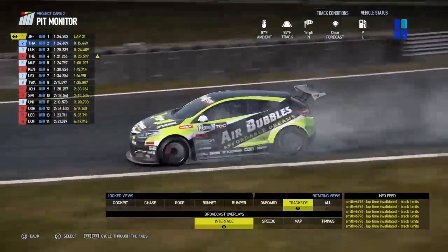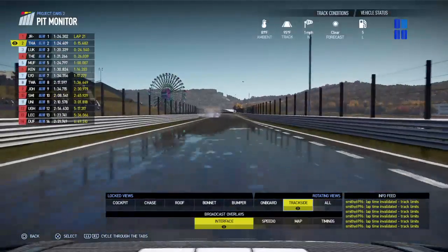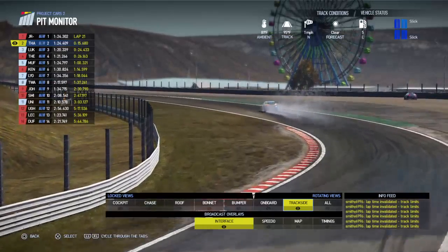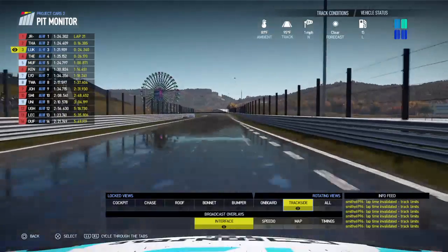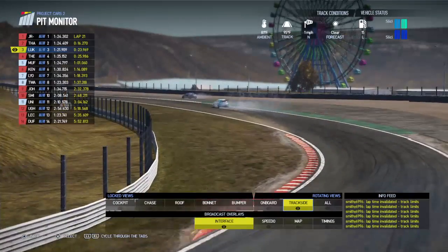JR there with a 124.3 on that last lap. That Guitar Dude following that up, he's only a tenth off of JR's time, 124.4 there, as we see the back marker getting out of the way. Luke's last lap there, a 1 minute 21.9.